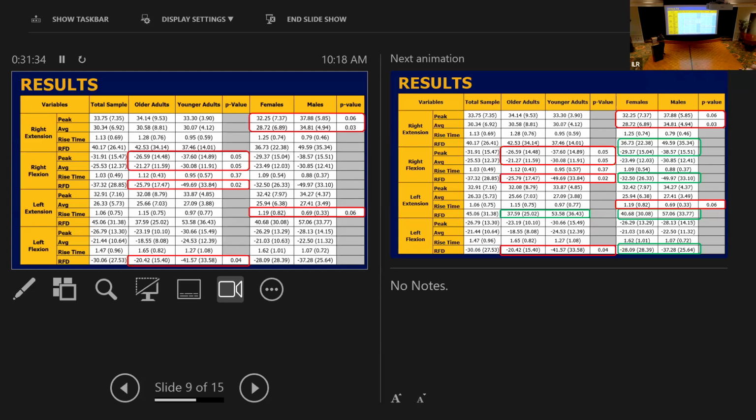So you can see how even though your peak forces may not have varied, the amount of time it took to reach the peak force has varied between age groups. And that's why your rate of force development is so different between the two groups. And so that just shows how fast or how quickly you can generate those forces. And that could potentially tell us more about your balance or mobility, which we're hoping to see in the future. And these were the more significant results that were different.